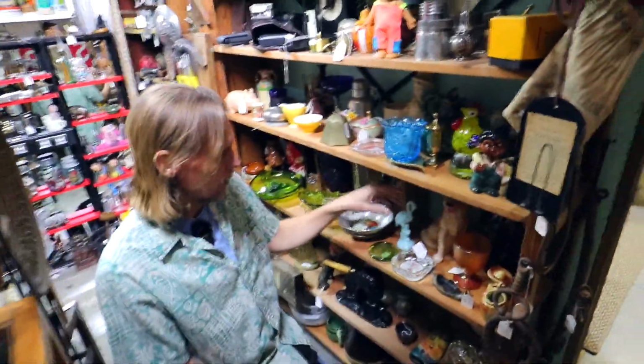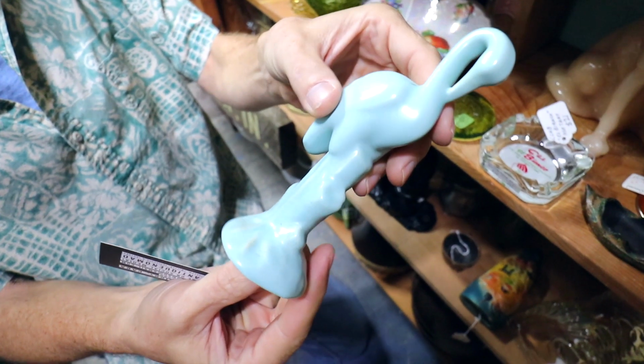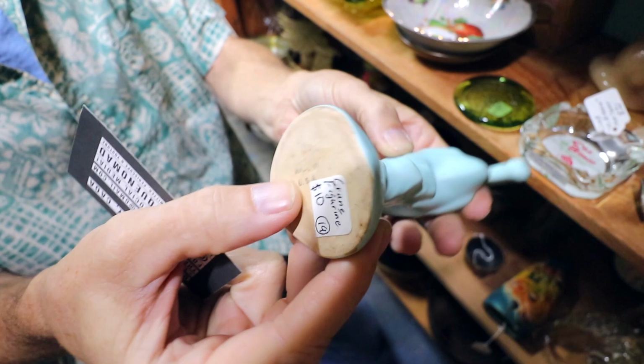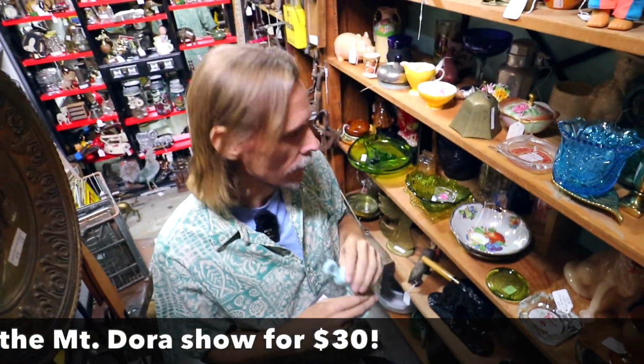Down here is something that might be overlooked and hopefully will be inexpensive. It is Metlox's Carl Romanelli from around the Second World War, and they only have $10 on it because it says made in USA, but they don't realize this is about a $35 piece, so there's our first buy. There's always something if you look hard enough.